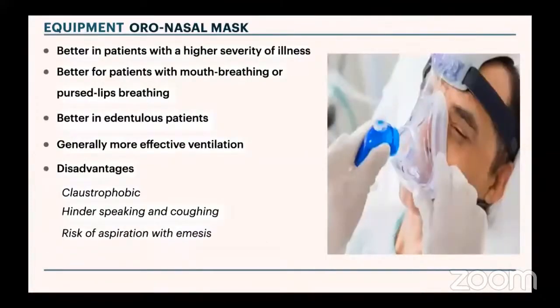So in most cases, an oronasal mask is used for acute respiratory insufficiency. This is the most common mask which is used. And it is also better in edentulous patients, and generally more effective ventilation is possible with this. However, the disadvantages include that it is claustrophobic, and if there is vomiting, there is a risk of aspiration, and it hinders speaking and coughing.